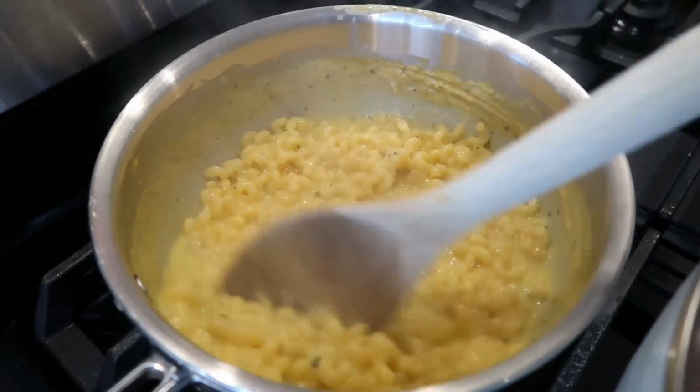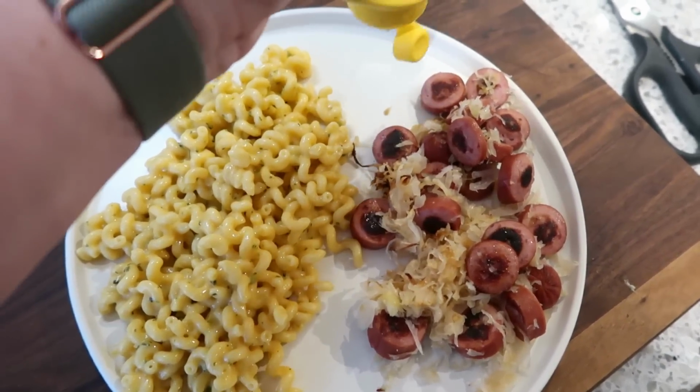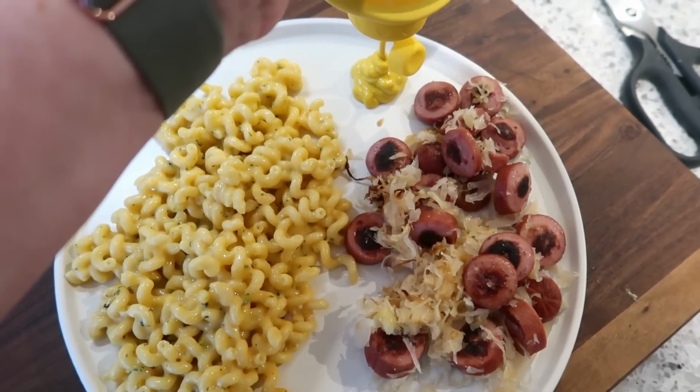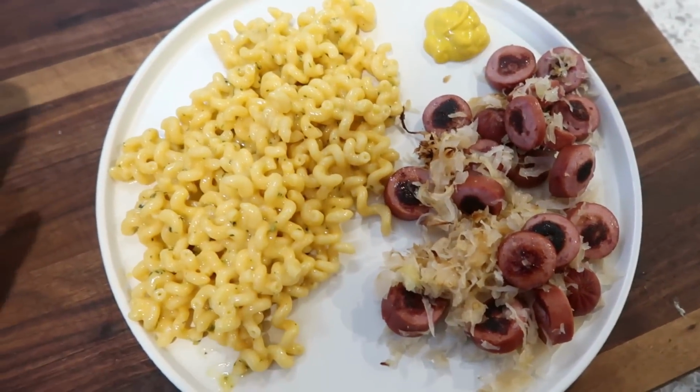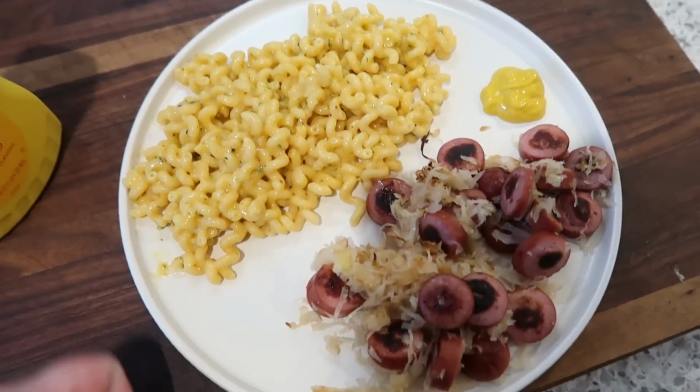But this was actually quite a bit of pasta for that one serving, along with half of that Polish sausage and sauerkraut. Really good. I can never turn down any type of kielbasa or Polish sausage and sauerkraut. So definitely a filling meal.